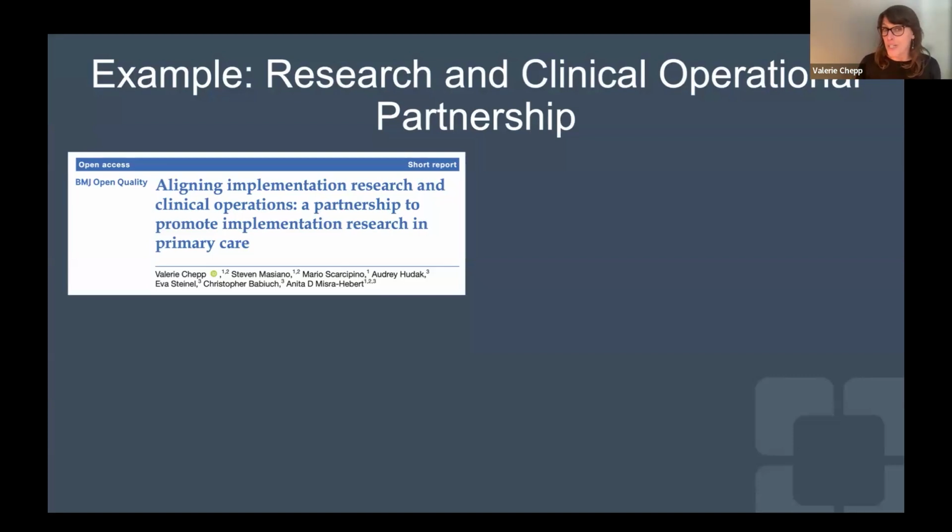We delivered the inaugural program in 2023, in which we focused on implementing a referral process for patients who had prediabetes to a diabetes prevention program. And we just published on that partnership model earlier this year. In that partnership, we had our two teams. We started to meet to plan for implementation, really living out those things that were in that first infographic, planning for implementation. We were putting that into practice.